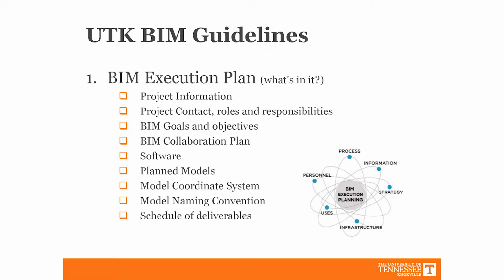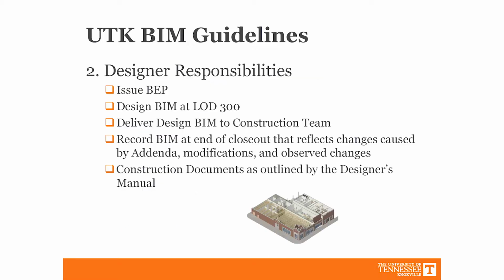The contractor has to update the BIM execution plan when they get on board. They have to develop the record construction BIM at 350, and we say 350 because we know that they're modeling at 500, but it's not that we don't care. Really, we want a stripped down version of that model because the 500 is going to have more than what we need. And we want them to submit that to the design team.